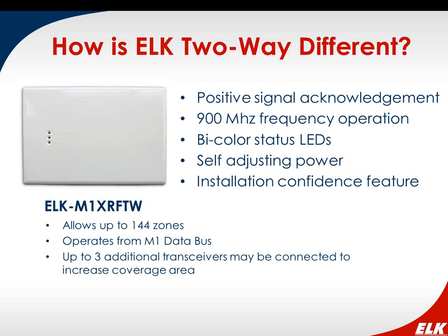The product that you're seeing on your screen here is the M1 XRF-TW. That is our two-way wireless transceiver. This connects to the M1 through the data bus. So, this is typical data bus wiring.